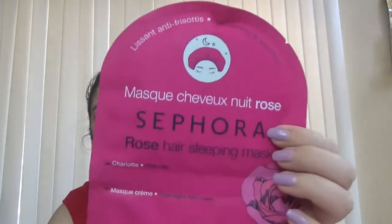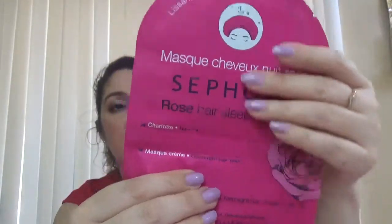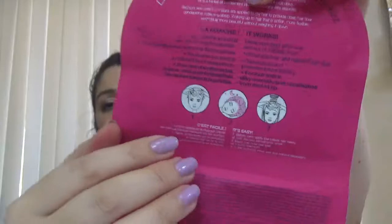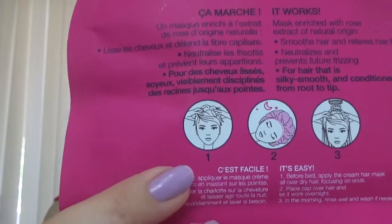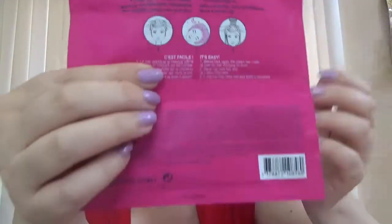So in this one we have this product first. This is Sephora Rose Hair Sleeping Mask. Looks like this. Probably here is the product and here is the mask. Those are the steps that you're supposed to use. Work the cream in your hair, put the mask, and then wake up and rinse. It's an overnight mask. Nice to try this one. I never tried hair sleeping mask before, but I am really happy to try this one.